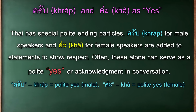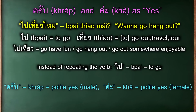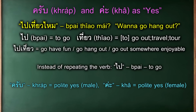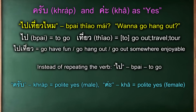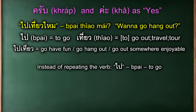Let's say your friend asks you, ไปเที่ยวไหม, it means, want to go hang out? Now, instead of repeating the verb, ไป, which means to go, you can simply say, ครับ if you're male, or ค่ะ if you're female. And that's it. It's a friendly, respectful way to say, yes, let's do it. This works really well when the question is short and clear. You're not skipping the verb, it's just understood from the context.